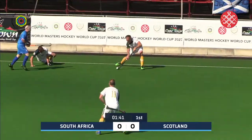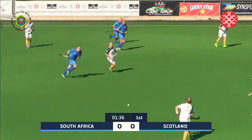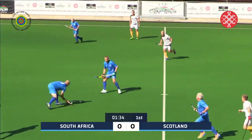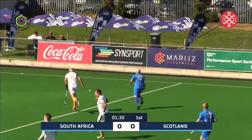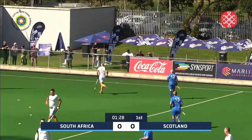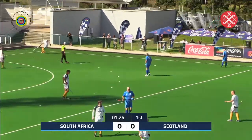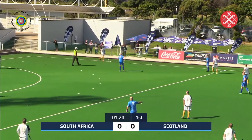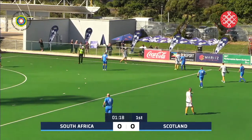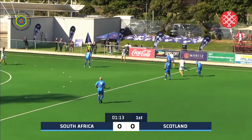One could say that we've just experienced a bit of a lull in play. Numerous turnovers in midfield. No real momentum to either one of the teams as passes don't quite find the stick of teammates. But it doesn't take away from the fact that it's been a high intensity opening quarter. There's still nothing to separate these teams.